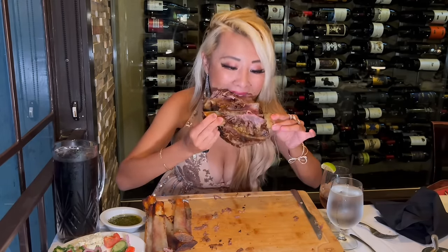Really impressed with the meat quality. Now we're gonna try the other cuts because I still want more meat. All right guys, that was so delicious. Now let's bring on the other meat.